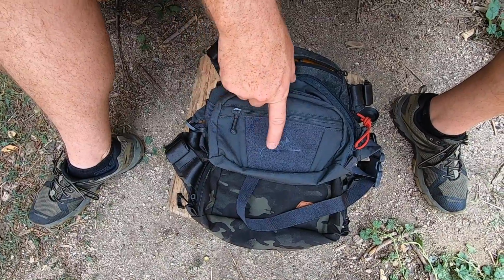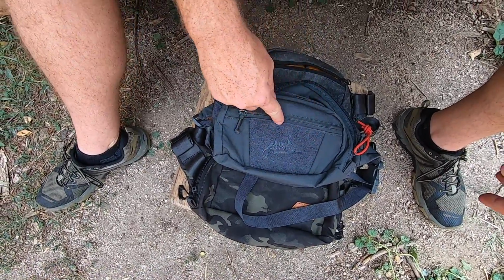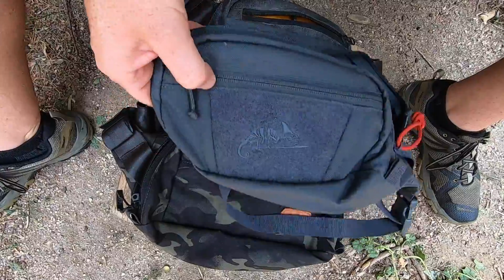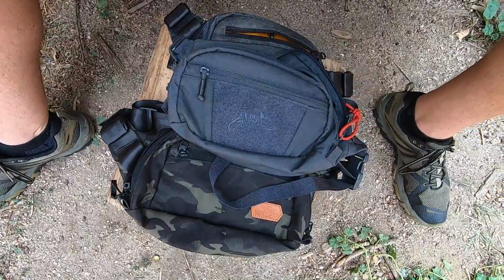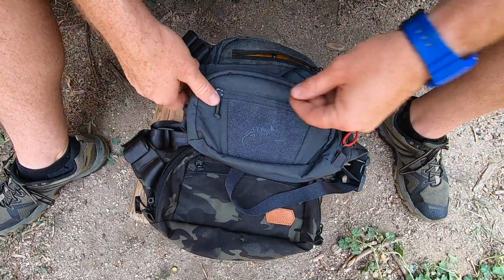It does have definitely more of a tactical feel because of this giant Velcro look here, particularly versus if you go with the Midnight or the Gray. I mean, this looks like standard anything. This Velcro area, though, is awesome if you are using it more outdoors and those types of things. Around town, my wife particularly didn't really like carrying this because it definitely screams tactical.